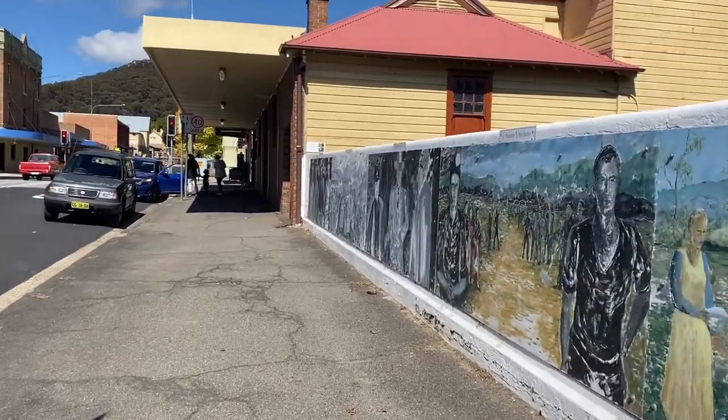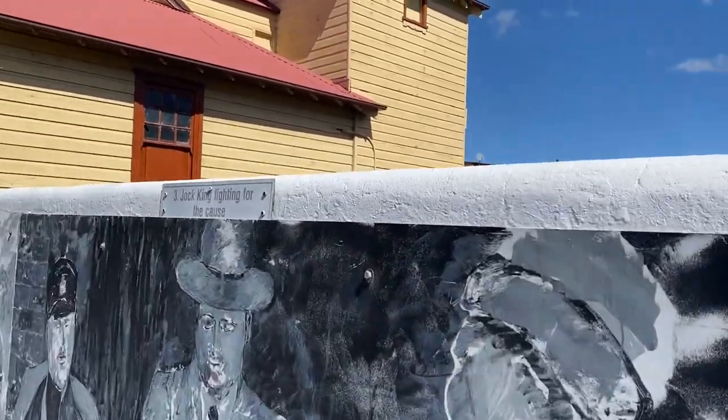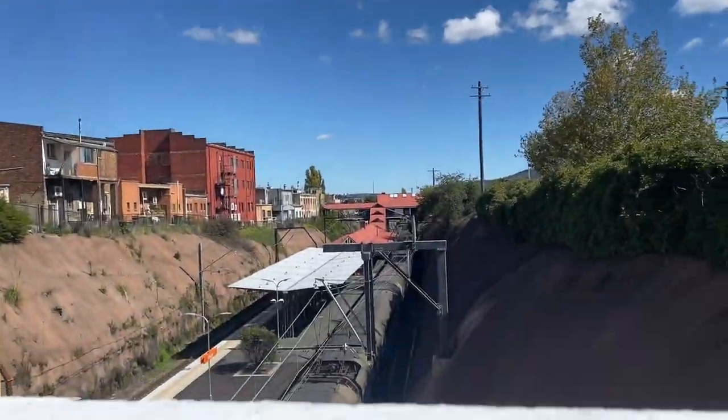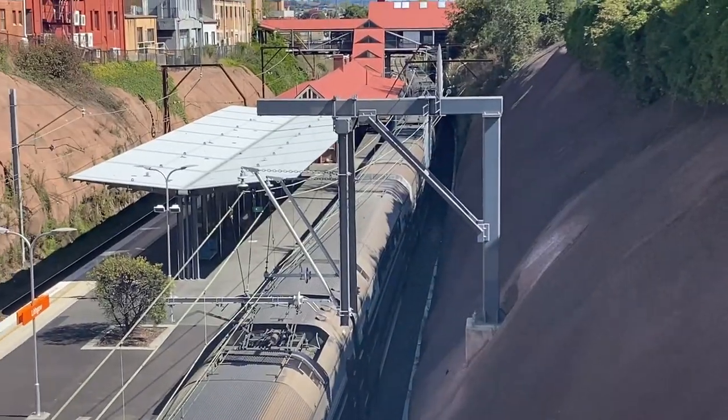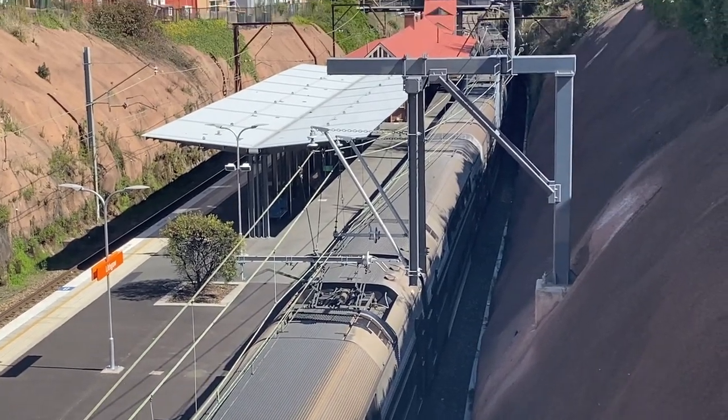And then if we look over this bridge here, we should see V22 and V10. There they are there.